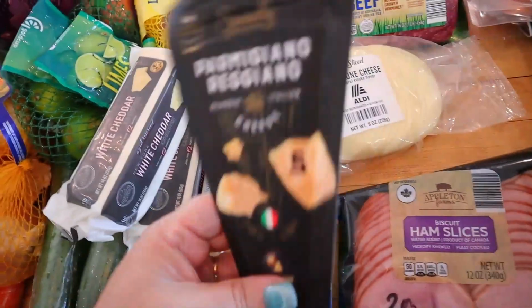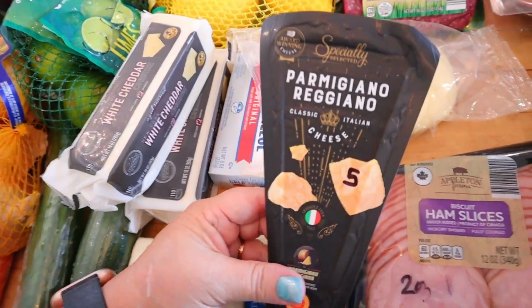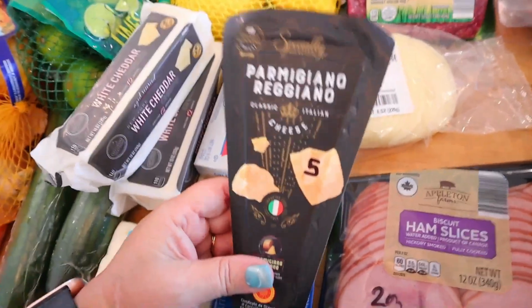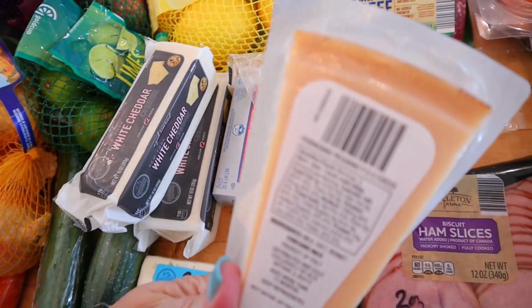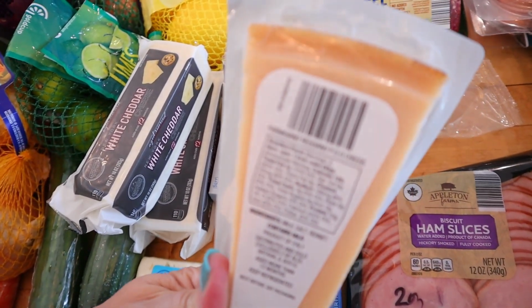And also some Parmigiano Reggiano. I don't know how you say that. Some kind of Parmesan cheese. And this is 5 points for 1 ounce and 120 calories for 1 ounce.